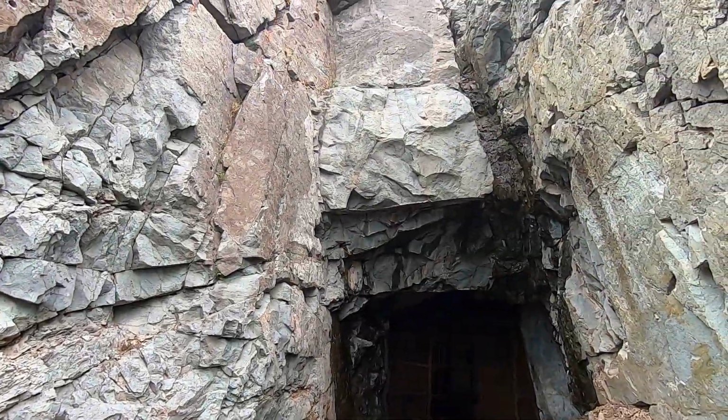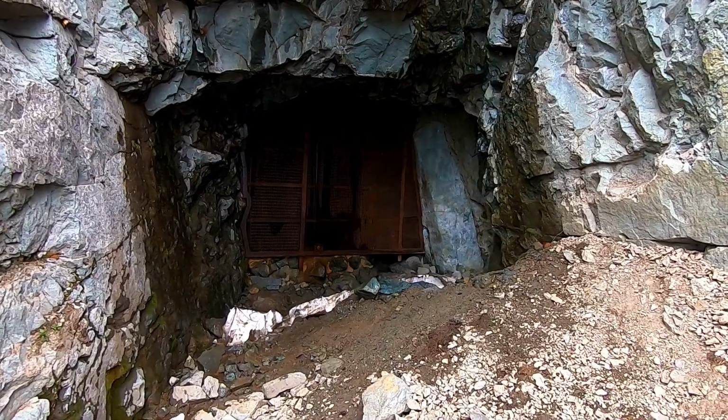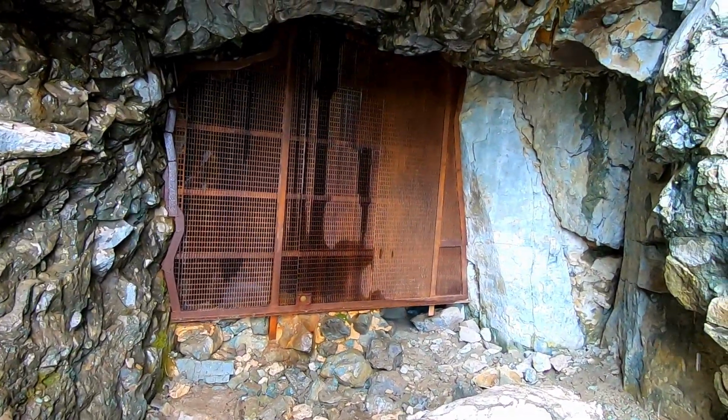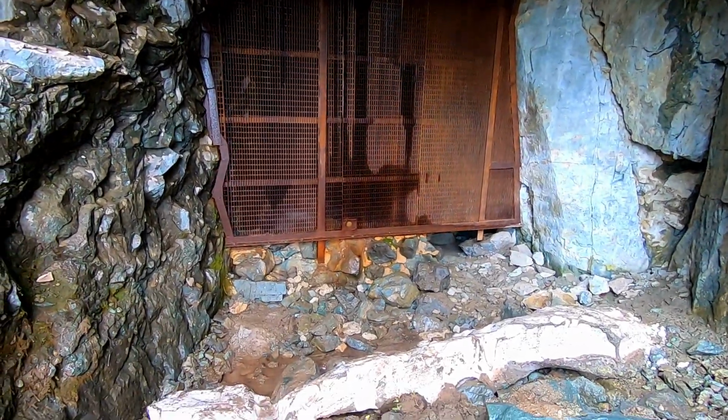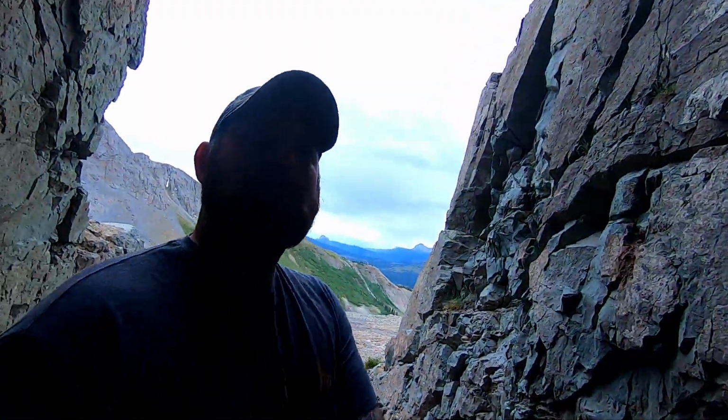I'm telling you guys, there are more abandoned mines here than you can shake a stick at. Check this out. I always wonder where stuff like that goes, but oh well. All locked up and boarded, so can't go there. Let's continue up the mountain.